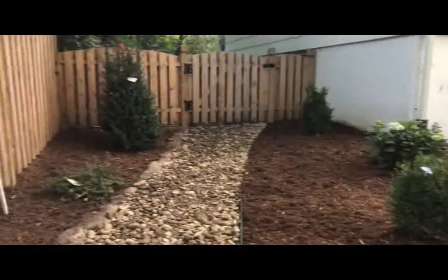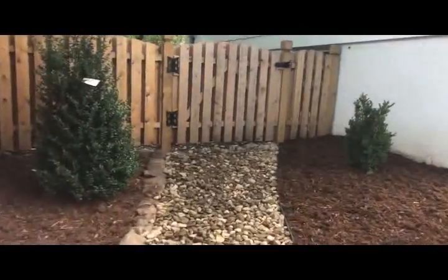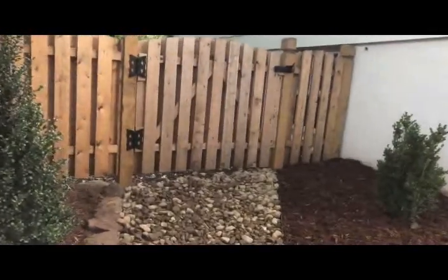Again, the path leading to the gate that takes you to the other side of the yard.